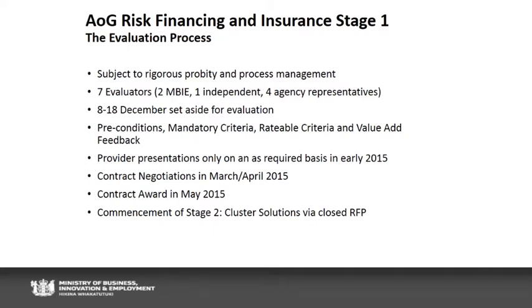The evaluation process is a rigorous one. Andy's already spoken about the rules of sourcing, and David's here to give us a lot of direction and oversight as well in terms of the process itself and as we move through the critical milestones. There are going to be 7 evaluators, 2 from within MB, 1 an independent source, and 4 evaluators as representatives from across government agencies.